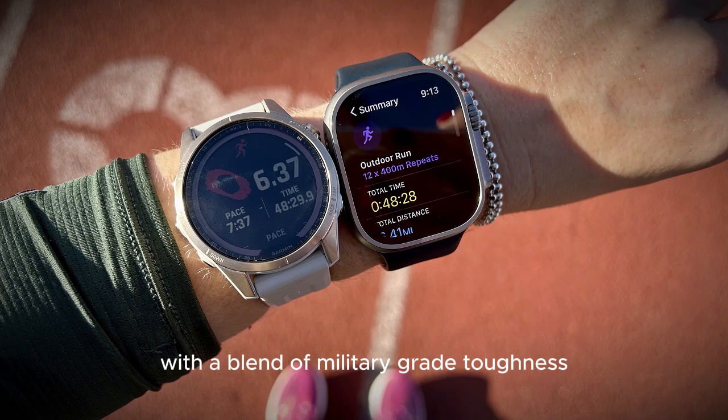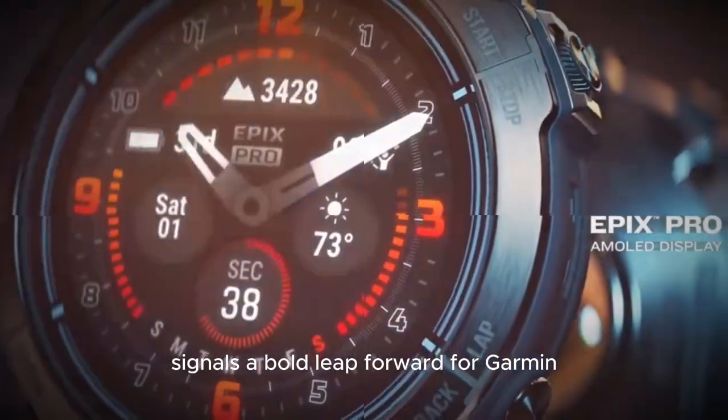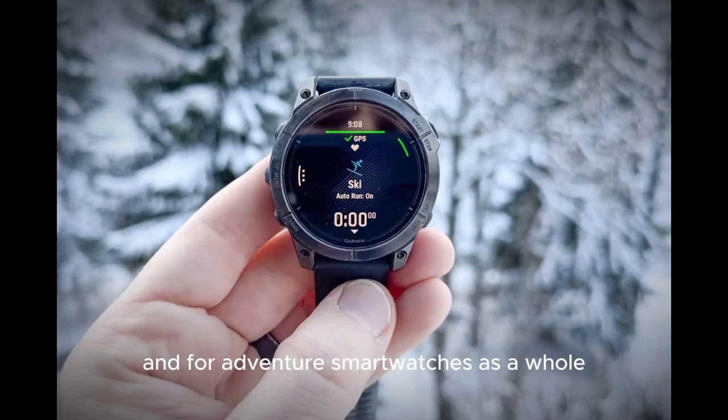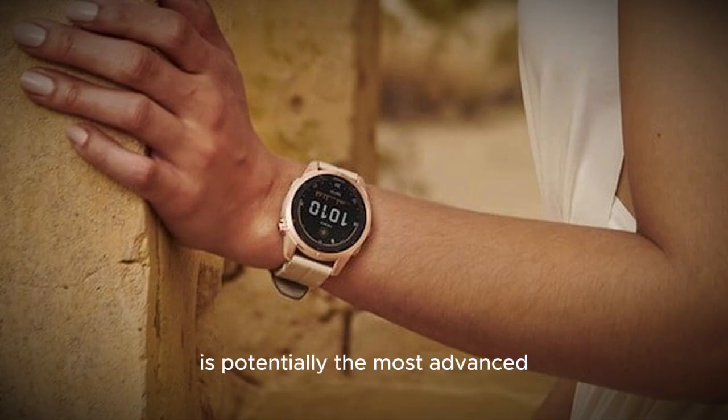With a blend of military-grade toughness, premium materials, and new-age smart features, the Fenix 8 Pro signals a bold leap forward for Garmin and, for adventure smartwatches, as a whole. Let's delve into why this watch is generating intense buzz and what makes it stand out as potentially the most advanced multisport GPS smartwatch yet.